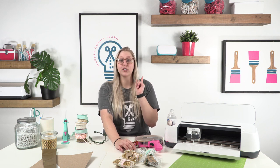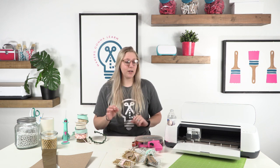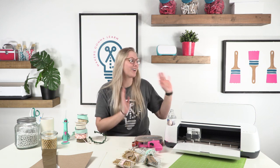You will need a printer. We have our Canon TS8120 over here ready to print. We actually already printed it just in case. You guys know how I am. If there's going to be a craft fail anywhere, it's totally going to be in the middle of the live when I'm trying to print something. So I already went and printed that out so we don't have to worry about that.